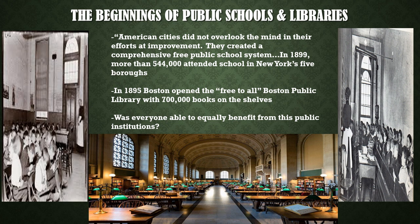Also, helping to stimulate the mind, not just of kids but of adults too, libraries began to open up. There were also free public libraries, which we still have. 1895 saw the opening of the free-to-all Boston Public Library with 700,000 books on the shelves. This is a modern picture of it, but that's what the inside looked like.